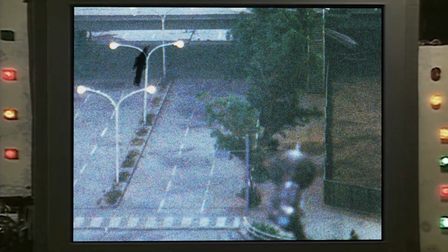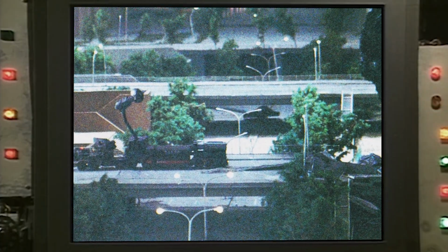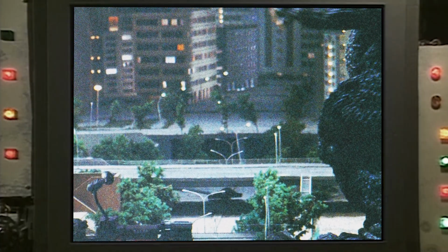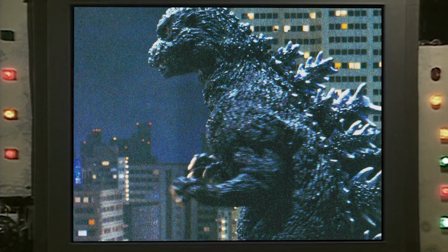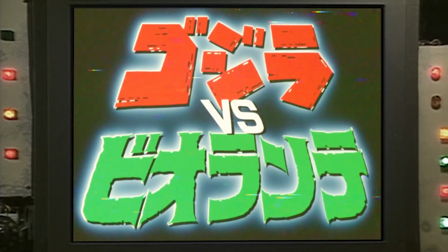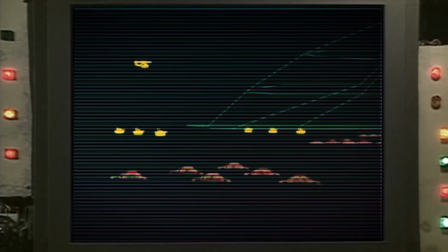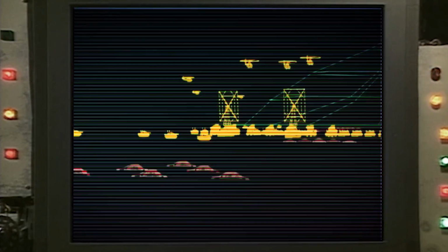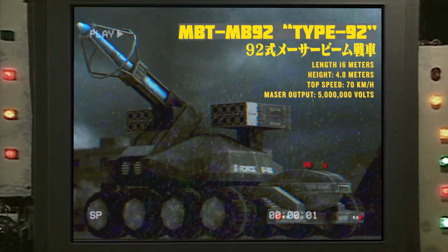There's a strange kind of irony to their existence, as one of the initial points for what would eventually become the Heisei Godzilla series was that its stories and tech would stay more grounded than the 1970s. That did not last long. Beginning with Godzilla vs. Biollante, the Hyper Laser Cannons were replaced by what would become a familiar sight to the Heisei series, the first of the DAG, or Defense Against Godzilla Mecha, the MBT MB-92.